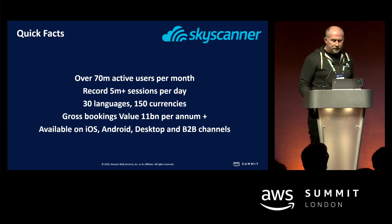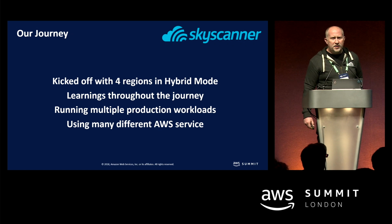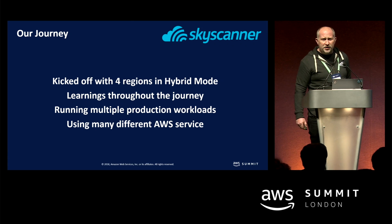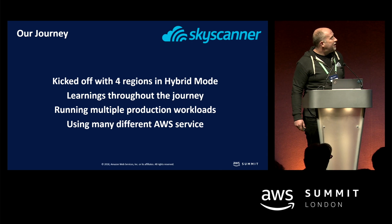We kicked off our journey around 3 years ago, operating four regions that map to our global data centers with direct connects in a hybrid mode. And we're still in hybrid mode now. We still have links between some applications and the data center, but we have successfully migrated a number of production workloads into cloud, and we have had a number of learnings throughout that journey.